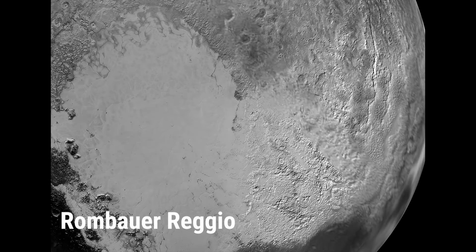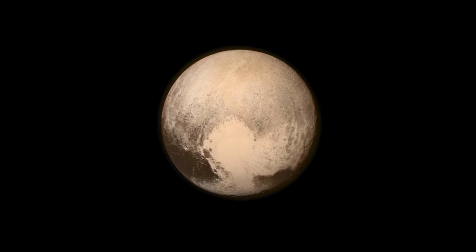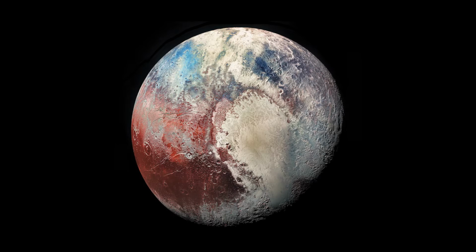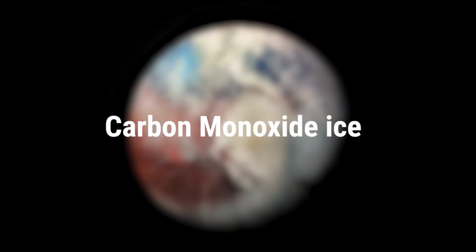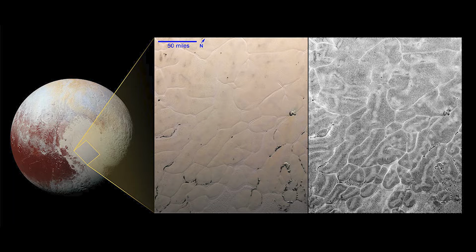The Tombaugh Regio is one of several remarkable features on Pluto that have not yet been fully investigated. The heart-shaped region, which is now famously known as Pluto's heart, is an area of its surface that is similar to an ice cream cone in shape but is covered entirely by carbon monoxide ice. It was given the official name Sputnik Planitia by the probe's team. This smooth area is located directly in the middle of the heart-shaped crater.